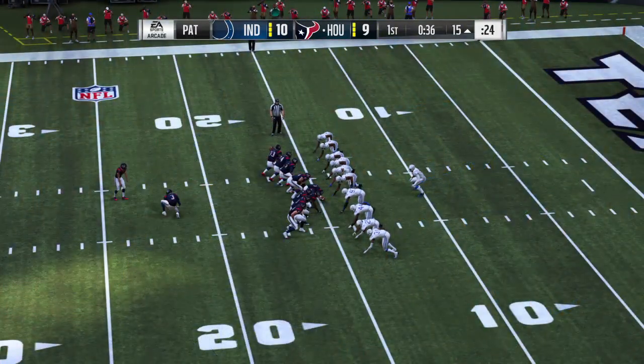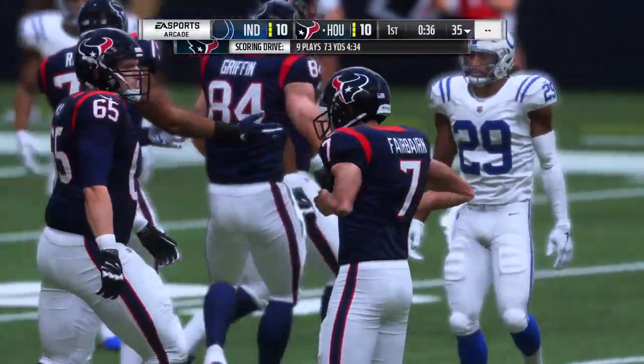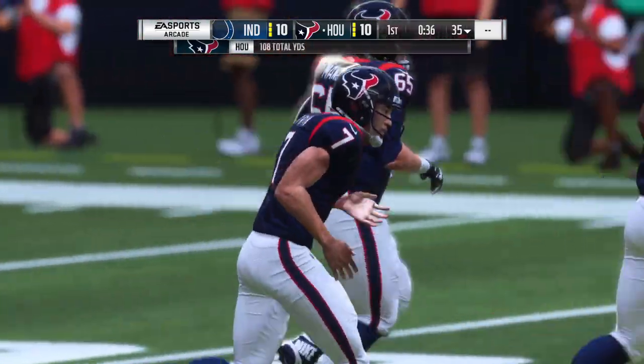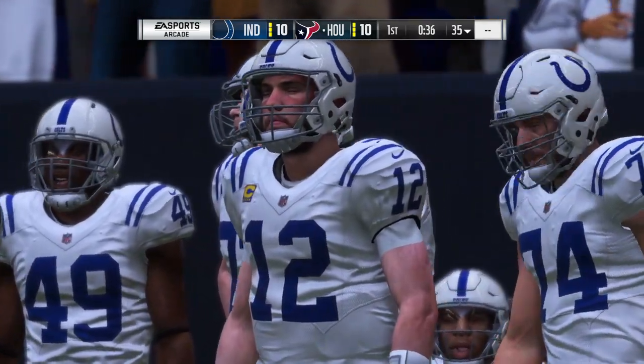Kaimi Fairbairn on for the extra point. Extra point by Fairbairn, up and good. And we are even at 10 apiece. A good drive that time as they go 9 plays in all. And the result, a Houston touchdown.